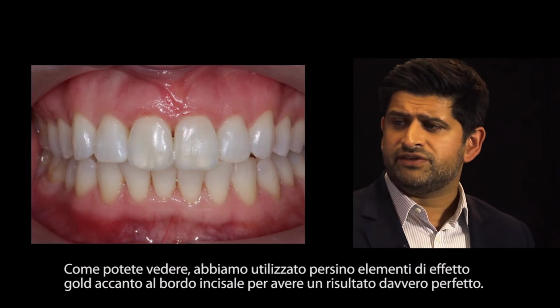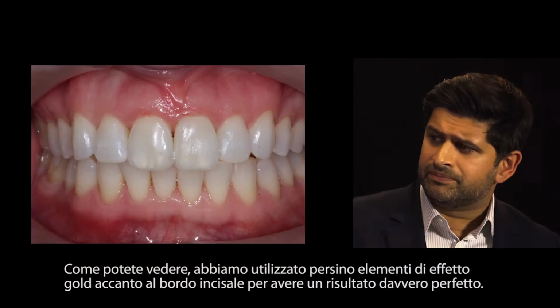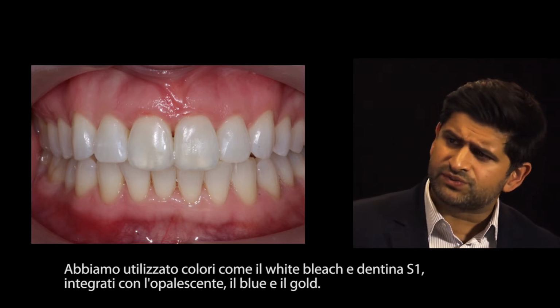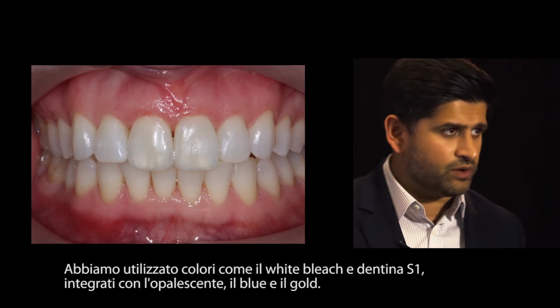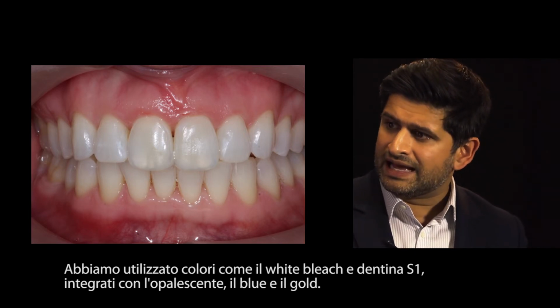And you can see here we even use elements of gold effect near the incisal edge to get a really nice result. And in this we've used shades like the white bleach and the S1 in terms of the dentine, supplemented with the opalescent blue and the gold.